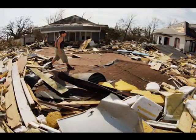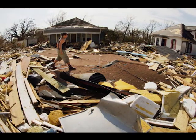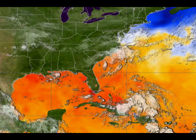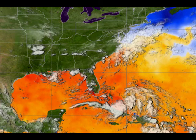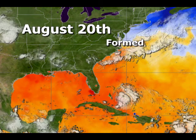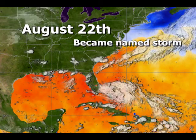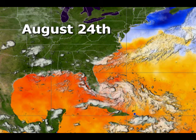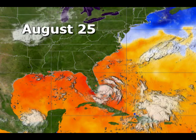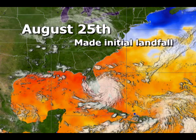Despite Katrina's legacy of destruction, Katrina did not have the classic track of the great storms. Instead of forming off the African coast and taking a long curving sweep across the Atlantic, Katrina formed over the Bahamas just east of the Florida Peninsula on August 20th. Then 2 days later, it became a named storm when a cluster of thunderstorms rapidly organized. The storm intensified into a hurricane on August 24th as it approached Florida's east coast. The next day, Katrina made landfall as a Category 1 storm on the Saffir-Simpson scale.